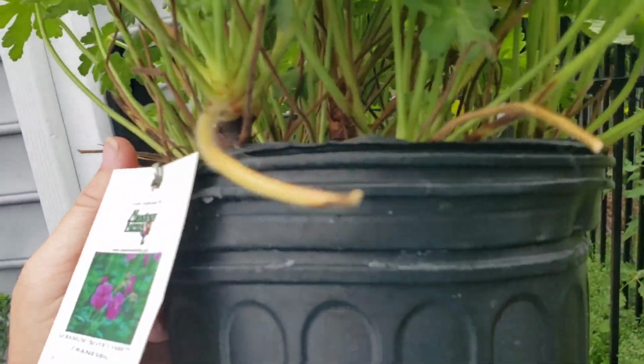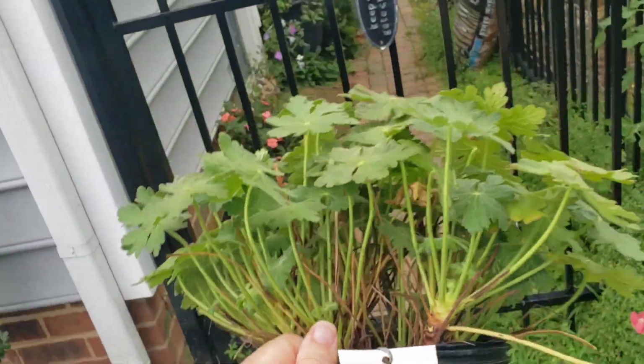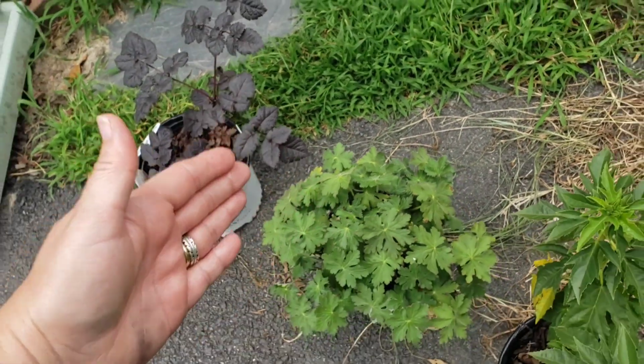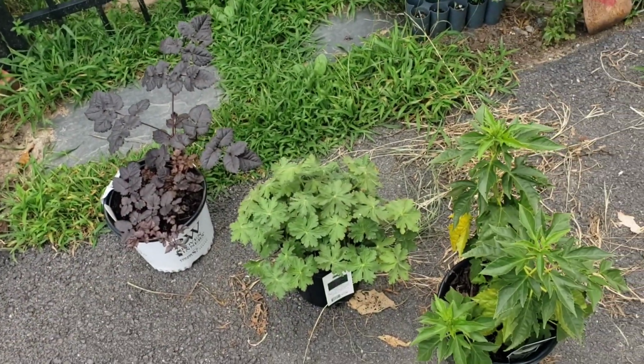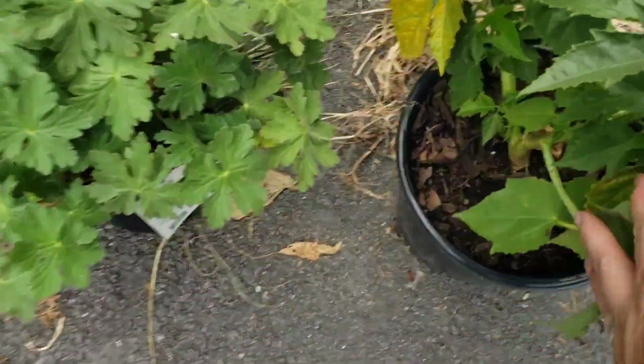Probably like 1, 2, 3, 4, 5, 6, 7. I'm going to say at least 7, 8, 9. Not sure I'll divide it that much. I may just score it into thirds, but we can definitely divide that before we plant it. This cannot be divided. This is just a single stalk.